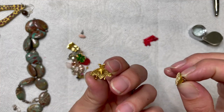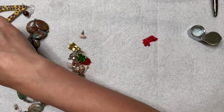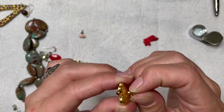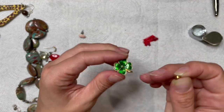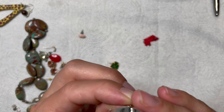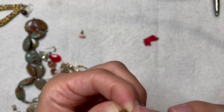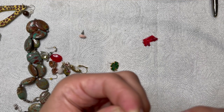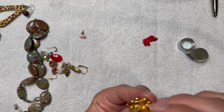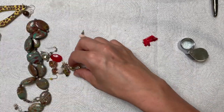A little honeybee. That's cute, little honeybee. I'll have to try and maybe sell that too. Our little four-leaf clover. I almost said 4-H. Four-leaf clover. This looks like it has a marking on it. Avon, pretty sure. Yeah, it says Avon on the back of that too. So maybe find a match for that one too. It's a nice looking earring.